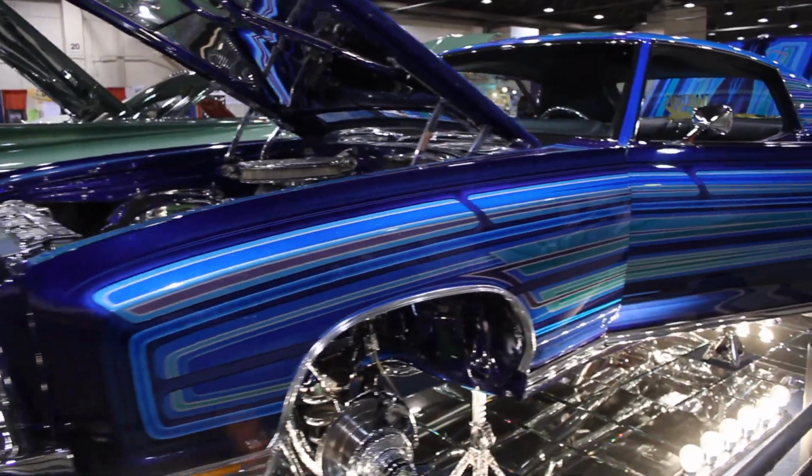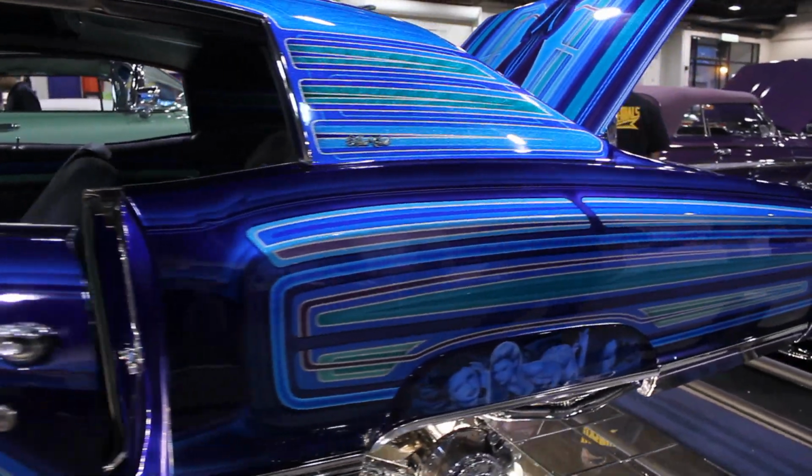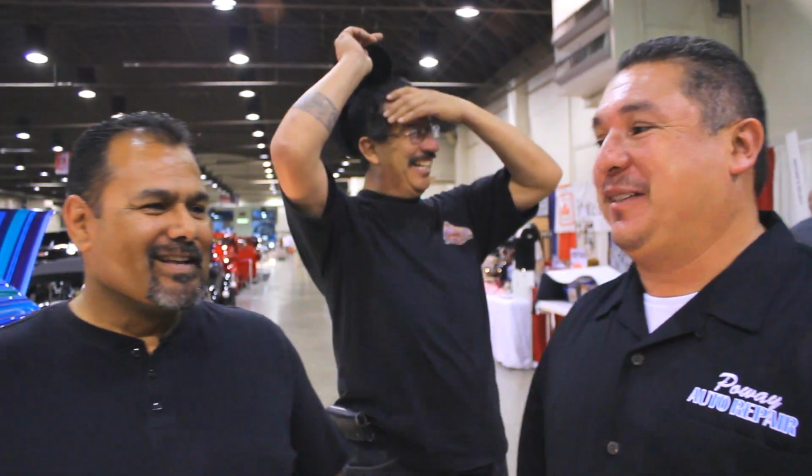Tell me a little bit of what you've gone through to build this car. Just a lot of hard work and time away from the family. Like you were saying, I'm a family man, business owner, Poway Auto Repair. Like I said, we've gone through what everybody else goes through in these cars, so it was definitely sacrificing weekends, after work, late nights, weekends. A lot of fights with the wife. But it's all good. At the end result, it's all good, man.